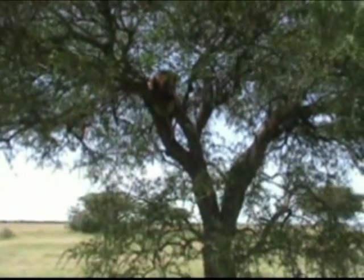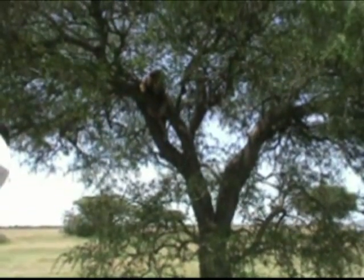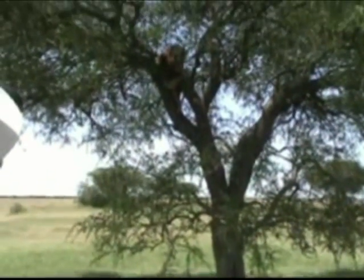Reggie spotted this lion up in a tree. We saw him jump down, take a little walk, and then come back over and climb back up in the tree. He's probably a good 15 feet in the air.